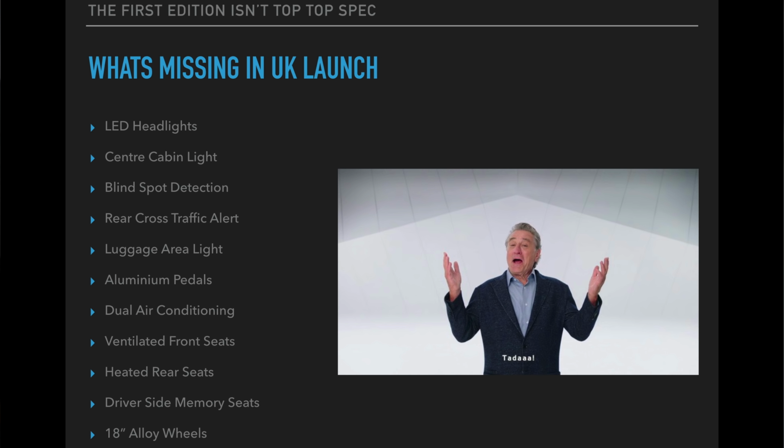Luggage area light, so in the boot there's no light on the UK spec. However, in the Fully Charged video I think we did see a light there, so not quite sure, but the spec sheet for UK says no luggage light. Also no aluminium pedals. If you look at the higher spec Niro and the European and Asian spec eNiro, it does have an aluminium accelerator pedal, brake, and the dead pedal. Dual air conditioning is also not an option, and is available on the top spec Niro, along with ventilated front seats, which is also available on the top spec Niro.